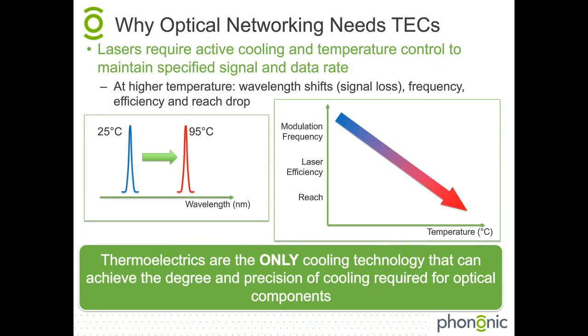Now, you may be asking why lasers and optical networking components need TECs or any active cooling at all. At high temperatures, several characteristics of the laser degrade, which impacts the transceiver's ability to maintain the specified signal strength and data rate. And suddenly, that 4K UHD stream of House of Cards becomes a choppy, pixelated mess of a video feed.